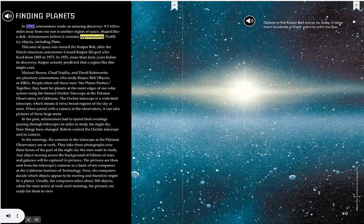Finding planets. In 1992, astronomers made an amazing discovery. 9.3 billion miles away from our Sun is another region of space, shaped like a disk. Astronomers believe it contains approximately 70,000 icy objects, including Pluto. This area of space was named the Kuiper Belt, after the Dutch-American astronomer Gerard Kuiper, who lived from 1905 to 1973. In 1951, more than 40 years before its discovery, Kuiper actually predicted that a region like this might exist.